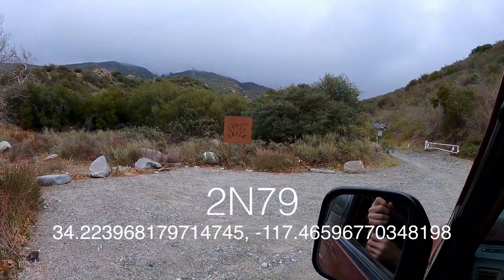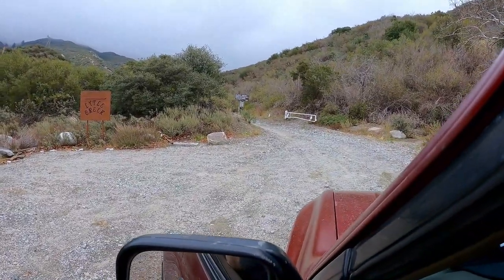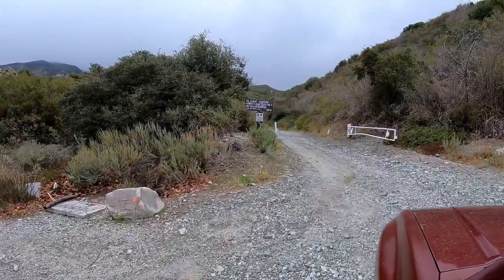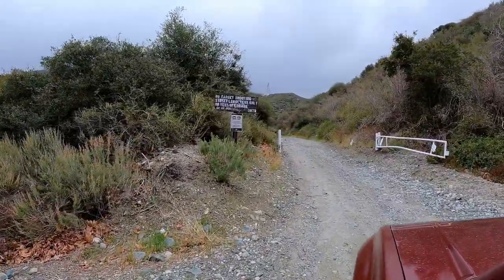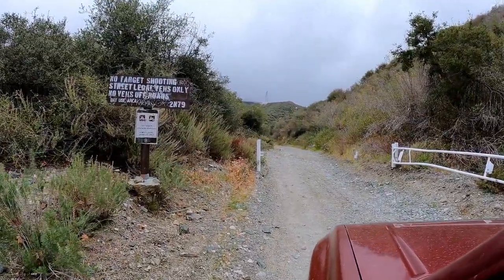This is 2N79. Here's the beginning. It looks like a road. We're going to take it, see what happens. Here we go.